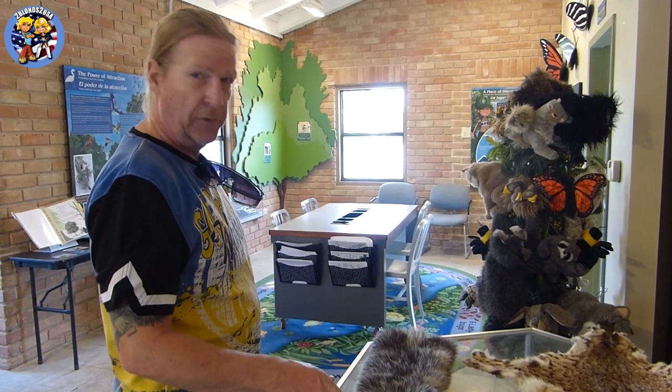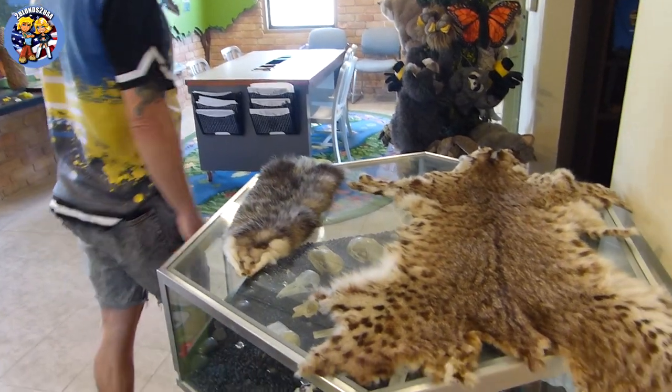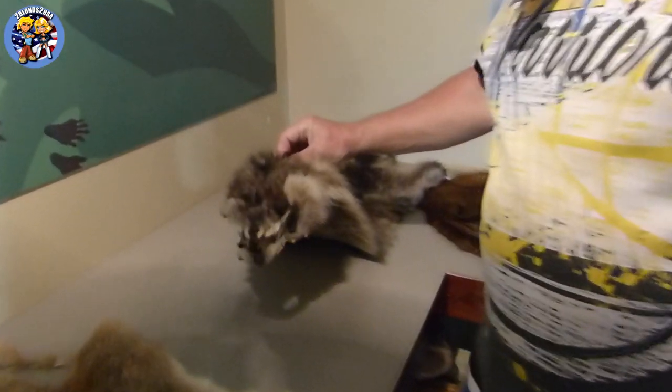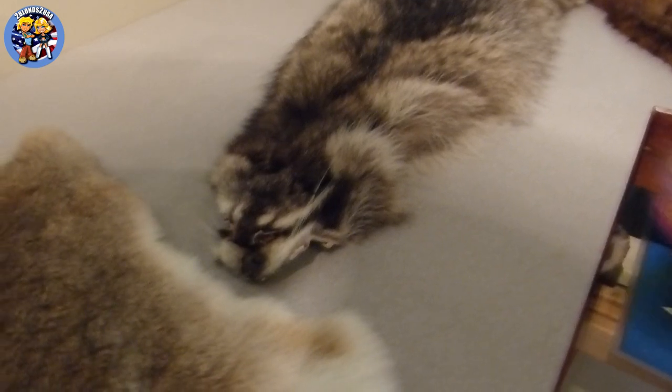What's that? That is your opossum. Bit flat. Yeah. Aww. Dead raccoon. Do you really think it's dead? Yeah, it's dead. So he is alive.